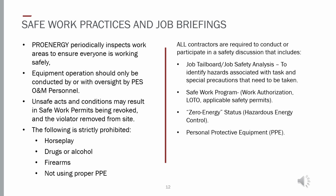The Safe Work Program covers work authorization, lockout/tagout, and any applicable safety permits. Verifying the zero energy status through hazardous energy control. Ensuring all necessary personal protective equipment, PPE, is worn. By adhering to these safe work practices, we can maintain a secure environment and prevent accidents. Always prioritize safety in every task you perform.